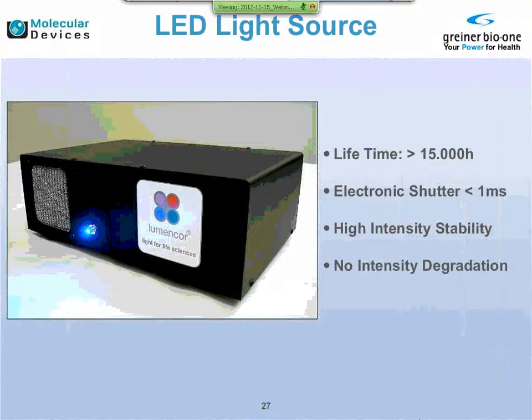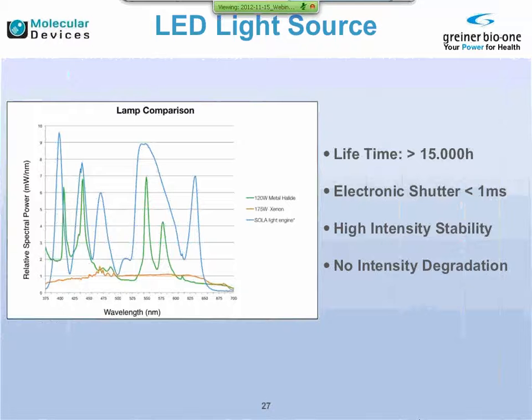Now, the LED light source has the advantage of a much longer lifetime than a standard ceiling lamp, and also doesn't require a shutter. So there are no moving parts in the microscope in terms of a shutter anymore. Also, you have a very high intensity stability, and no degradation of light over time. But you still can cover the whole spectrum from the blue to the red in excitation light.